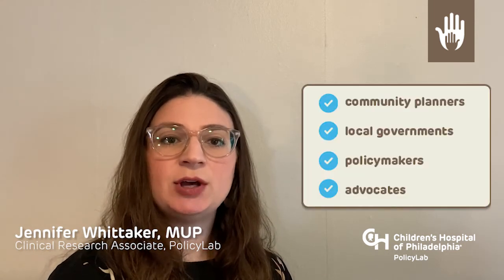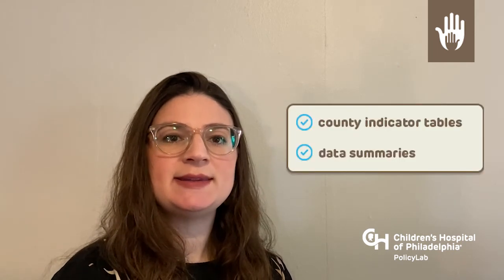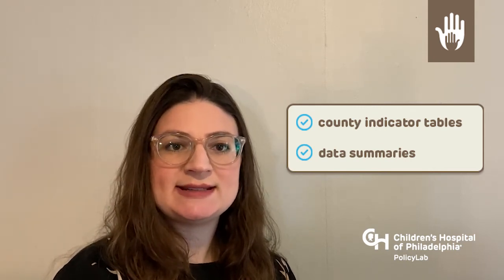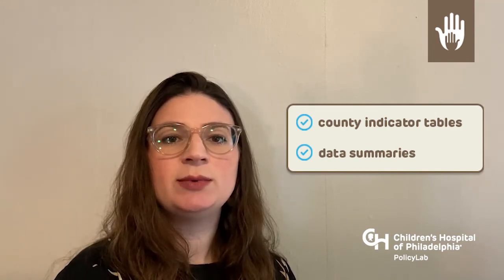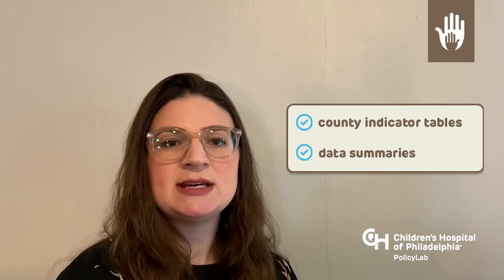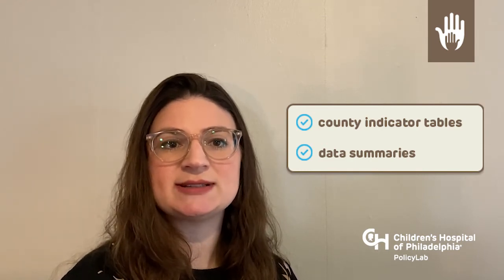We believe this index will be useful to a wide variety of stakeholders, including community planners, local governments, policymakers, and advocates, as they plan for tailored, programmatic, and policy responses to address maternal and child health. The index includes several features, like county indicator tables, to assist in identifying community needs in relation to other counties across the Commonwealth. We also included publicly available raw data summaries of all data used so communities have access to localized, ready-to-use maternal and child health metrics.